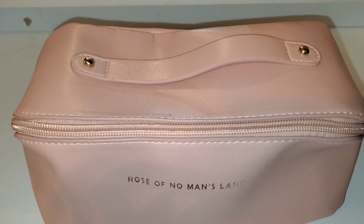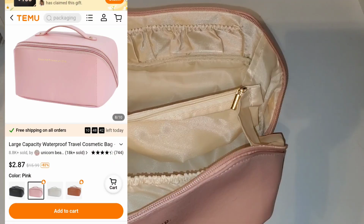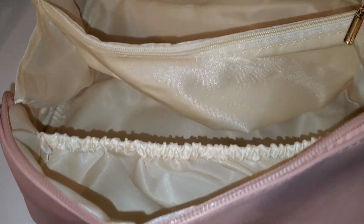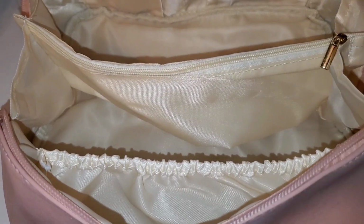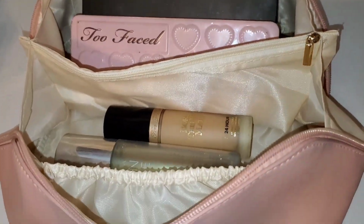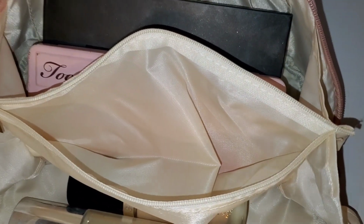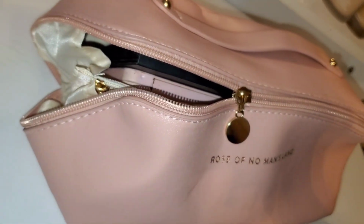Next up, I have this makeup traveling bag. It's leather on the outside. This one is also pretty good material. When you open it up, here is what you get. It's really good for traveling, and for the price, it's fantastic. I want to say you can fit in quite a lot. So here you can see you can fit a lot in this, like 2 or 3 medium size makeup palettes or foundation, setting spray. Like it's very easy to travel with this. I really like it a lot.